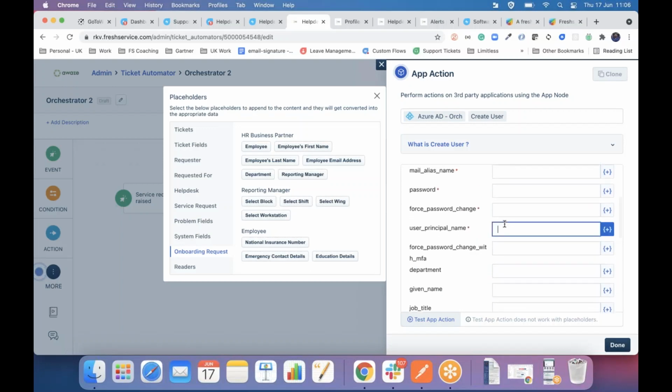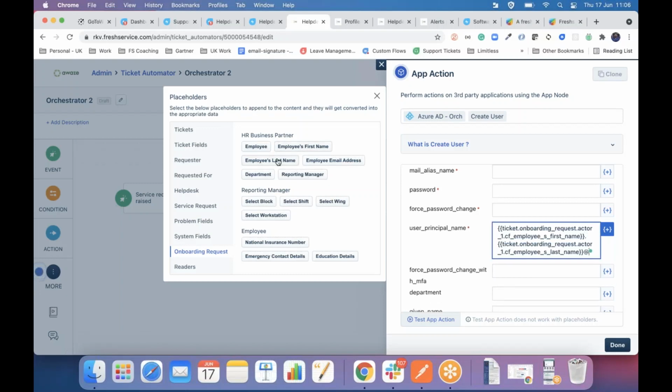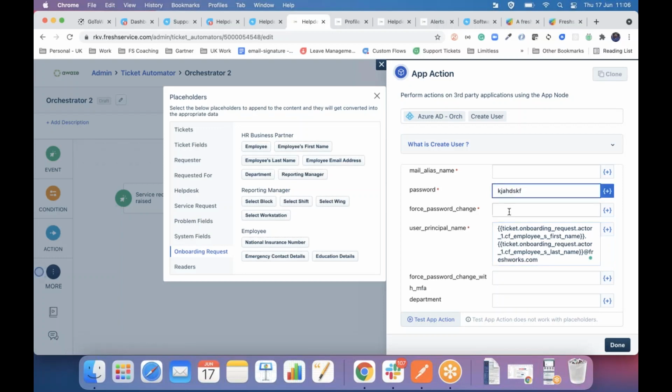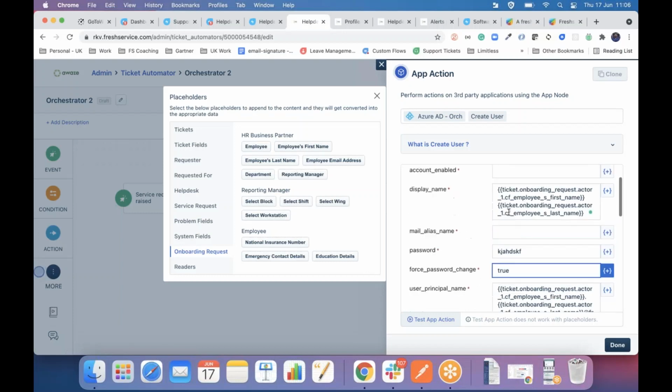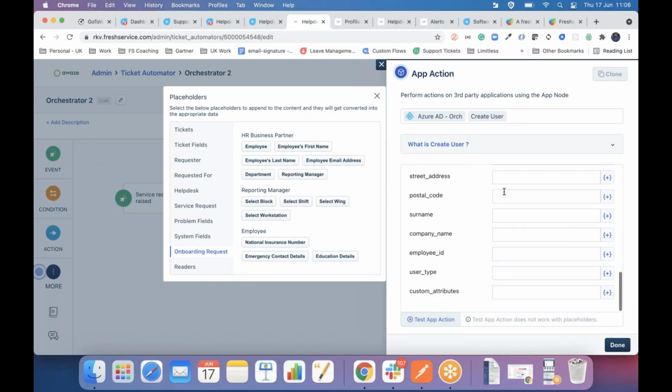User principal name, of course, would be first name dot last name @freshworks.com, right? As simple as that. So let me just, oh, this should be, I guess, true. And let me just fill some dummy information here. I don't want to waste your time.